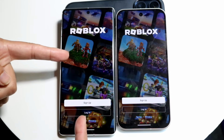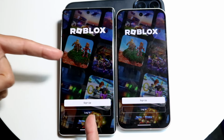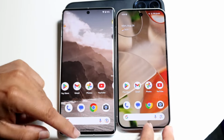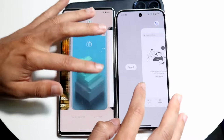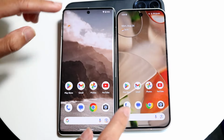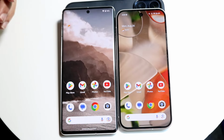But you can even see here with Roblox, it did take a longer amount of time in this type of game and this type of application than on something like the Google Pixel 9. So overall, I think over time the Pixel 9 will get faster and faster, which is nice. The Pixel 7 Pro is already kind of halfway done with its life cycle. But I'd say the Pixel 9 is definitely the faster one as of this point.